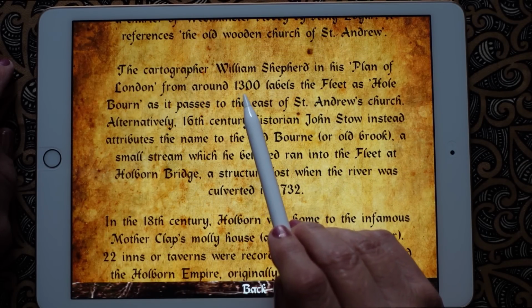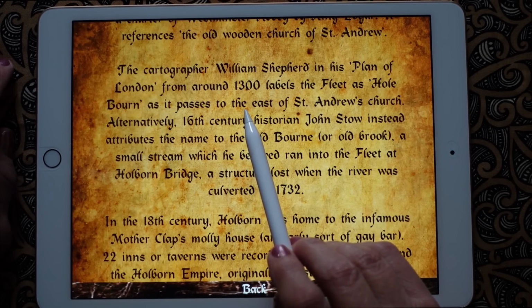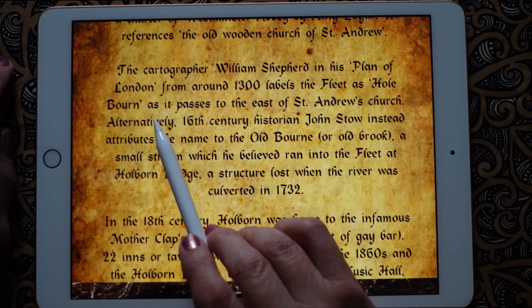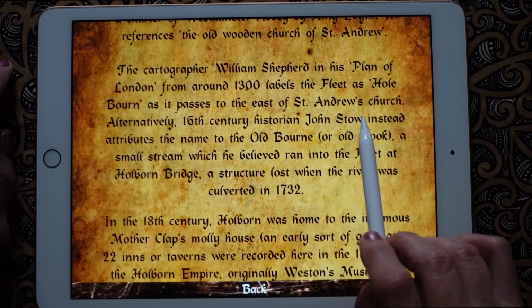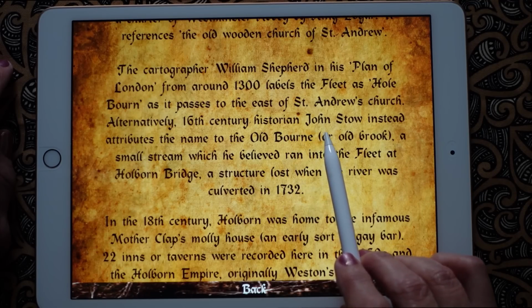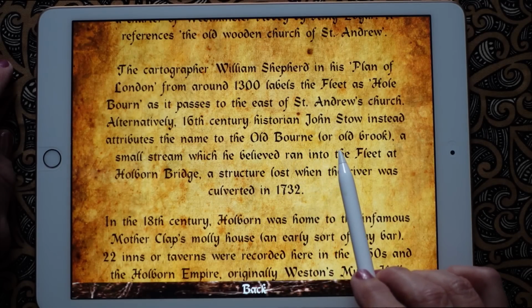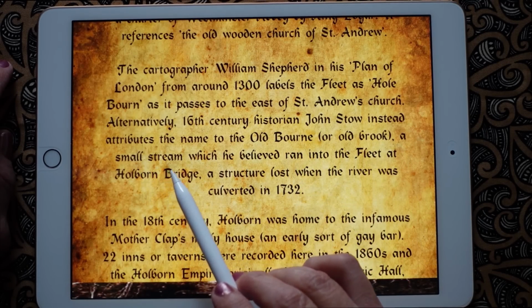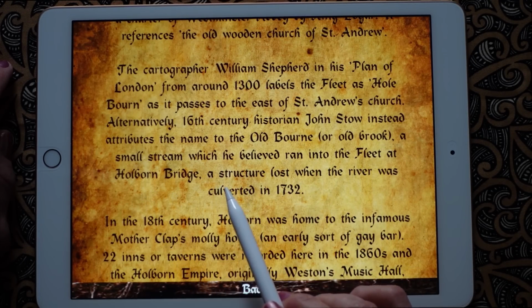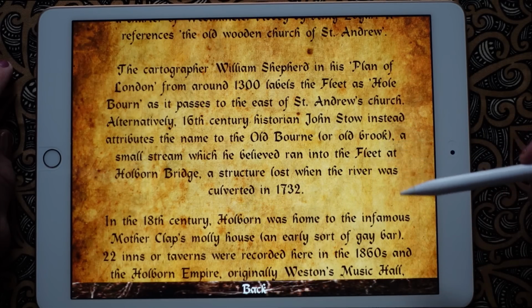The cartographer William Shepherd, in his Plan of London from around 1300, labels the Fleet as Holborn as it passes to the east of St Andrew's Church. Alternatively, 16th century historian John Stow instead attributes the name to the Old Bourne, or Old Brook, a small stream which he believed ran into the Fleet at Holborn Bridge, a structure lost when the river was culverted in 1732.